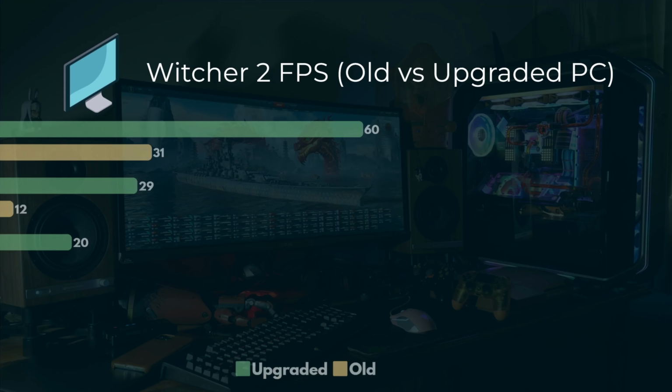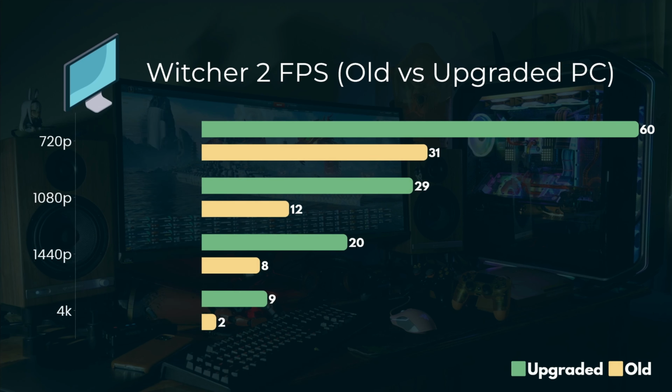But actually, I'm overall pleasantly surprised at just how much extra gaming performance I actually had just from changing the two RAM sticks and also upgrading the cooling and moving to an NVMe SSD. And my hunch is it's probably the RAM that actually increased things the most.